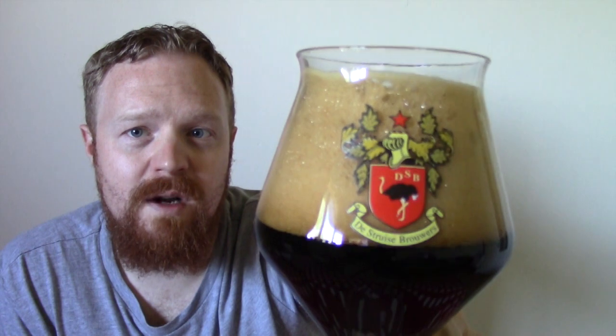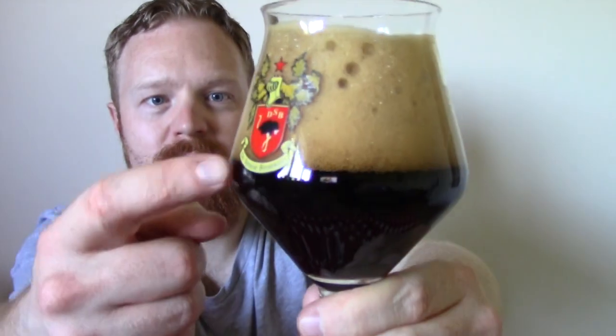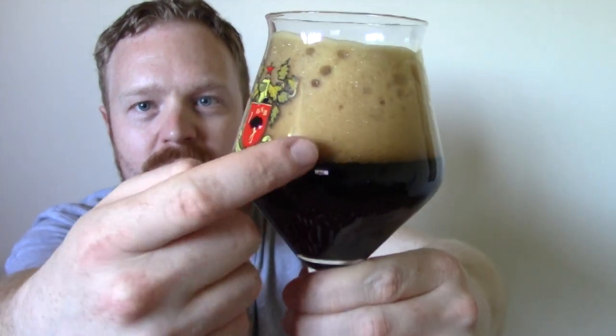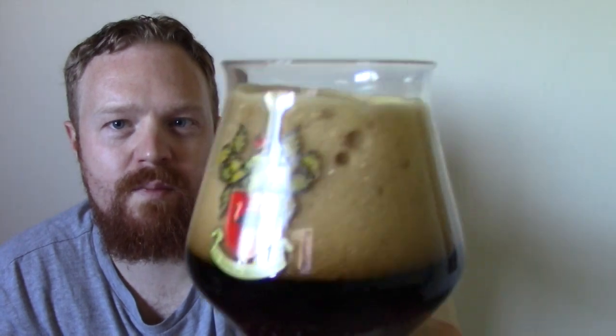Yeah, basically it's about a three finger sort of head, and you can see slightly on the bottom when you get to where the liquid is, it's a bit more darker around there again, just a bit more like sort of going to a brown colour. Yeah, but the actual liquid itself is jet black. There's nothing going through that at all.